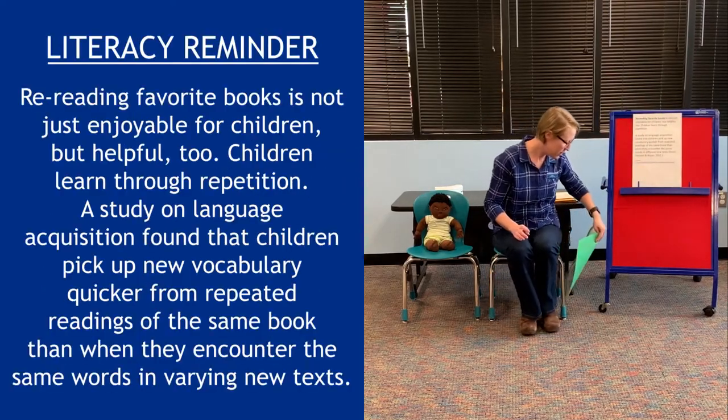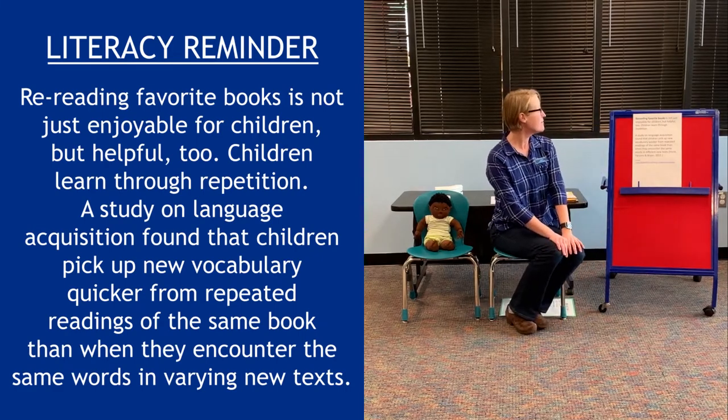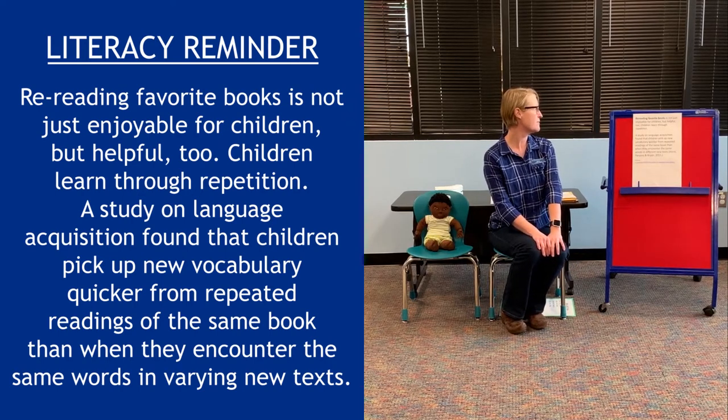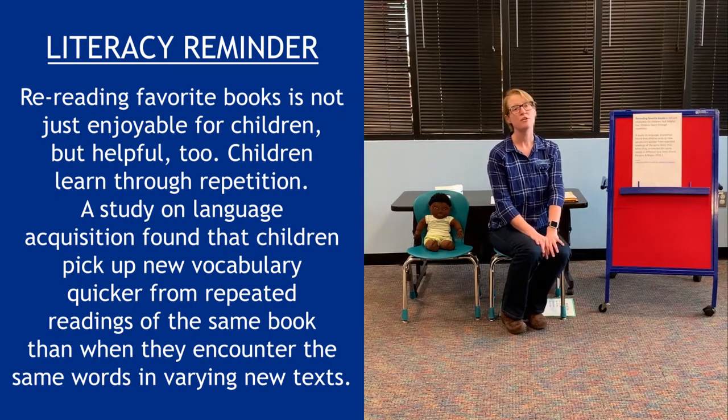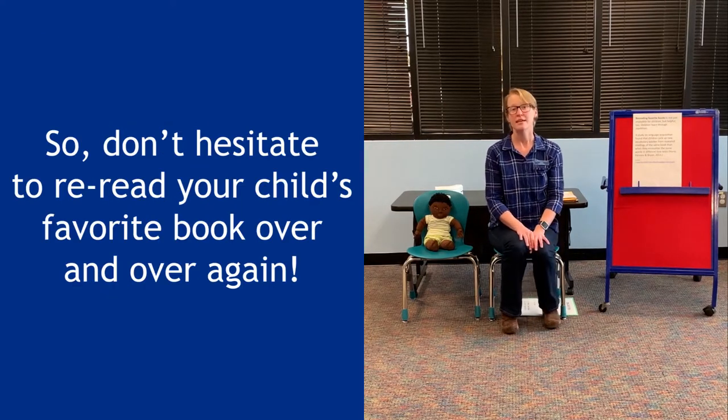Okay, for our literacy reminder today, we have that rereading favorite books is not just enjoyable for children, but helpful too. Children learn through repetition. A study on language acquisition found that children pick up new vocabulary quicker from repeated readings of the same book than when they encounter the same words in different new texts. So keep reading your child's favorite book over and over again at home.